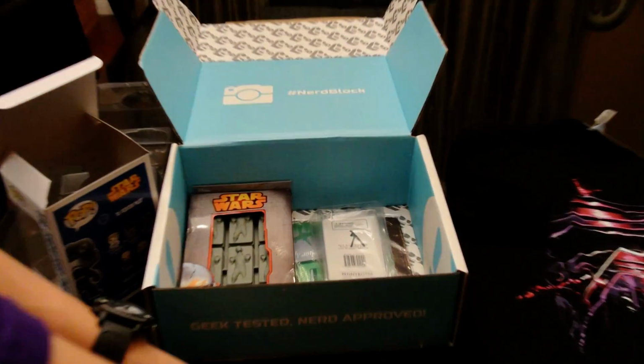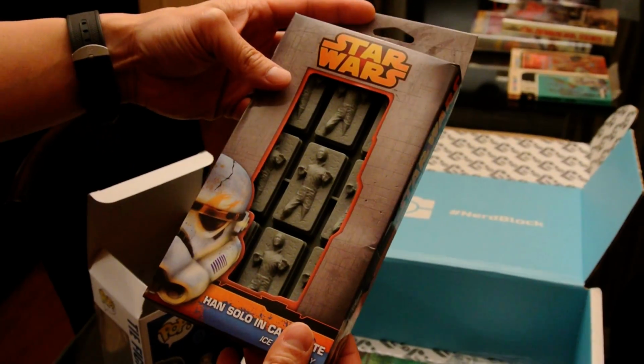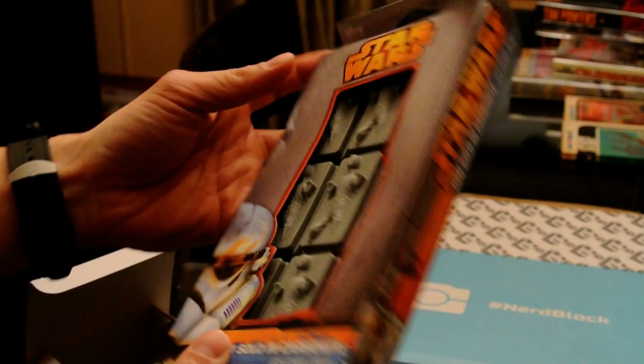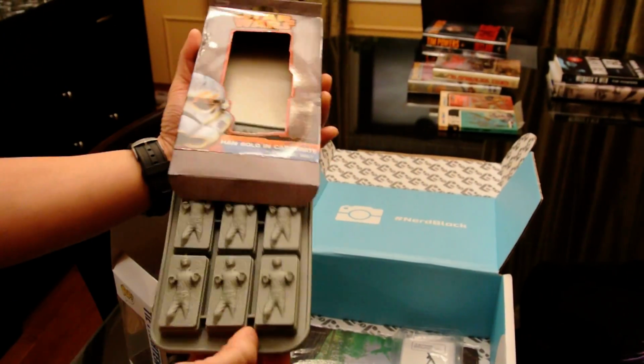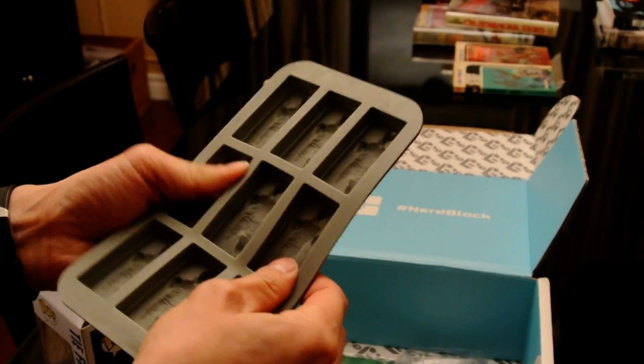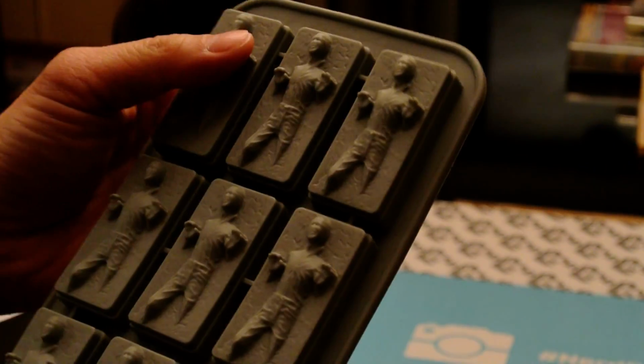It's dark. I see a carbonite ice cube tray. Oh! I've seen these at ThinkGeek. I love this. The idea of it is so cool. Yeah, it's totally it. All right, so Han Solo in carbonite ice cube tray. I was guessing that it was an ice cube tray from its shape. Is it silicone? Yeah, it's silicone, so it's got a little bit of give. Oh, that's nice. So it's durable. It's cool looking. Hopefully the details will come out in the ice.